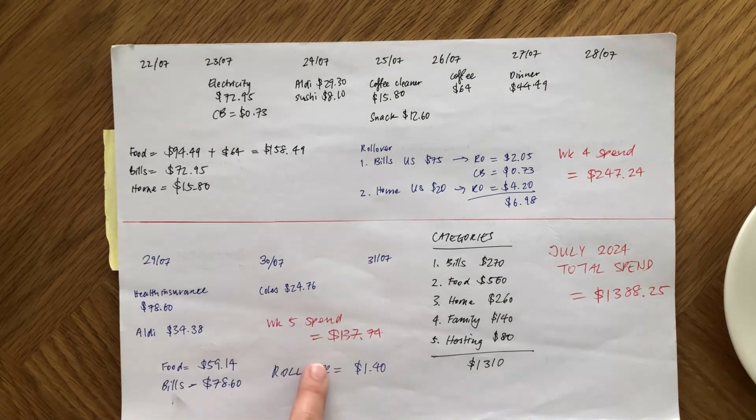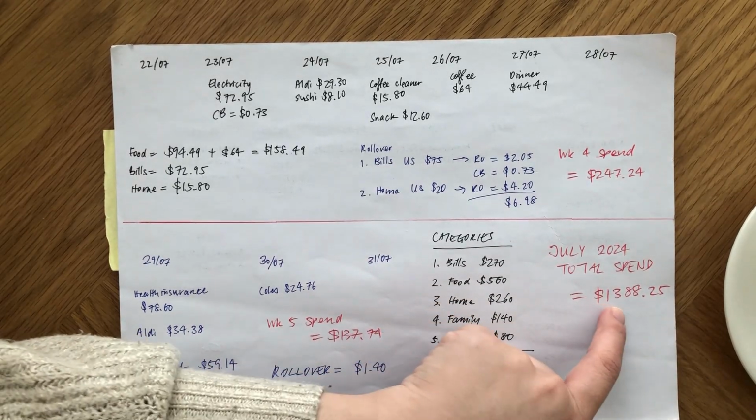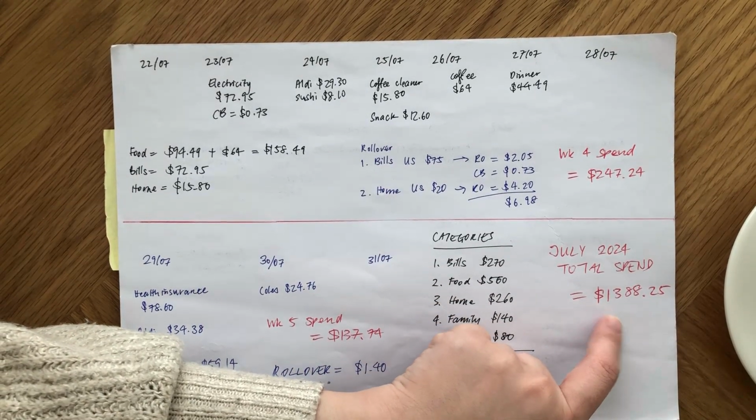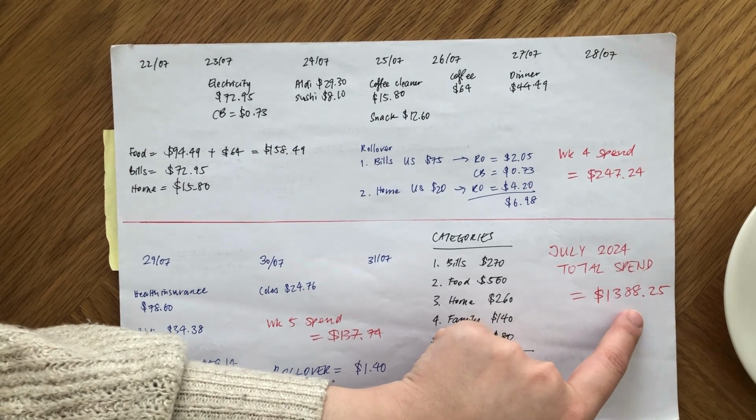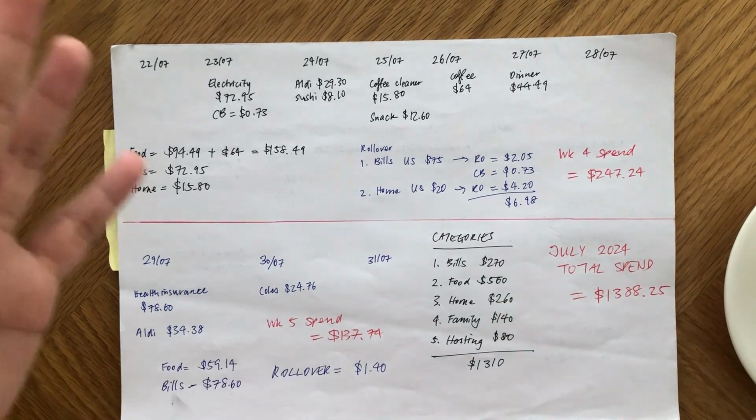Week 5, these 3 days, $137.74, taking my July total to $1,388.25.